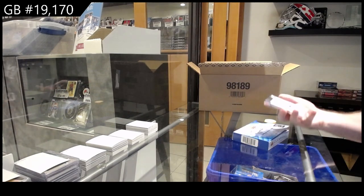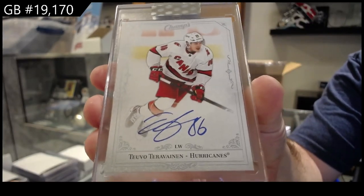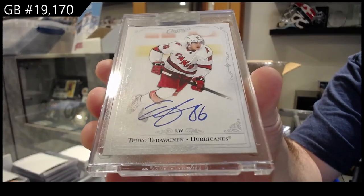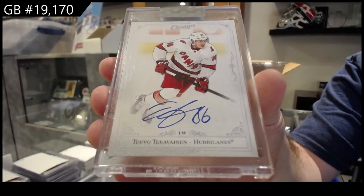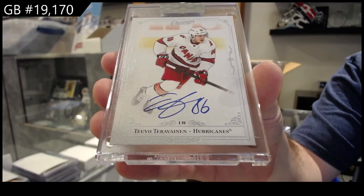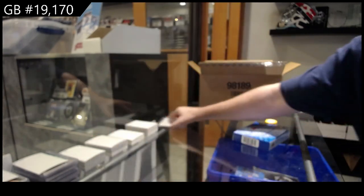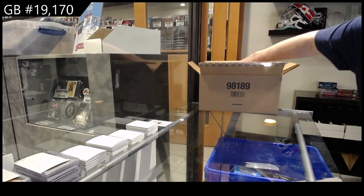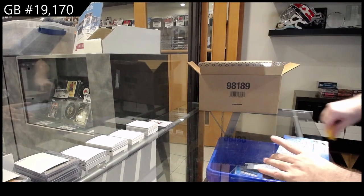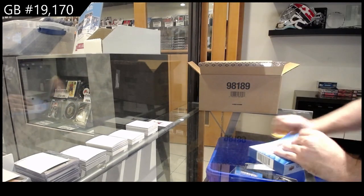For the Carolina Hurricanes, Champs auto, Teravainen. Teravainen. Champs auto to start.